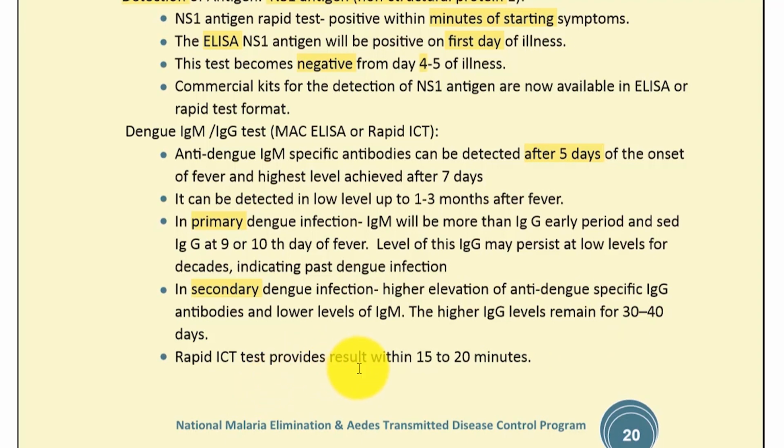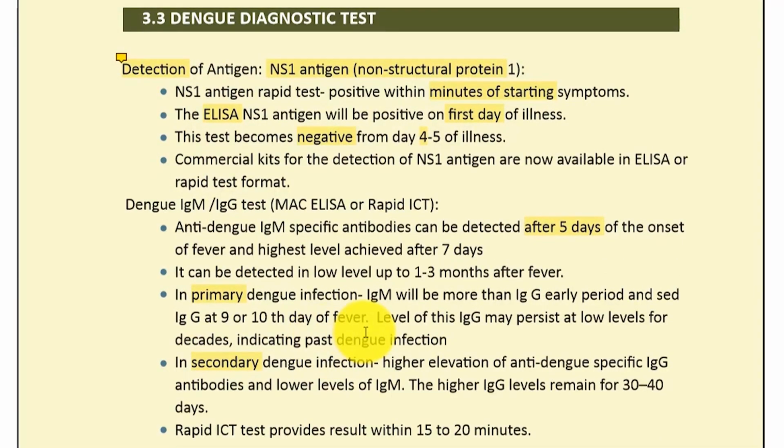Rapid ICT test provides a result within 15 to 20 minutes. So doing the IgG and IgM test is very effective to know secondary infections. For secondary infections, my dear, you need to know the IgG is higher than the IgM, but in primary infection the IgM is greater than IgG.